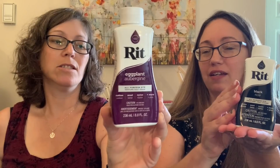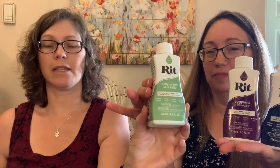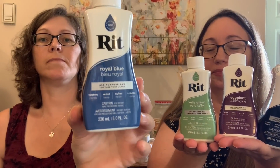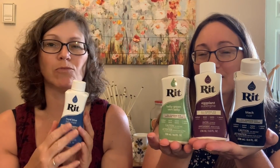That's going to be pretty. I have no idea what I'm doing, but I just grabbed some colors I liked. It's hard to decide on colors. That's a pretty green, Kelly green. I hope it looks like that. And royal blue. Nice.